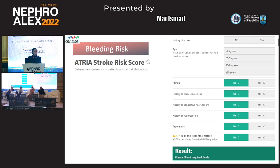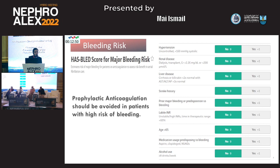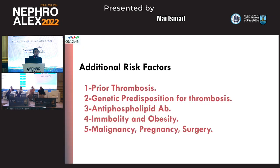Earlier, the risk of bleeding was estimated using the ATRIA score, which is the anticoagulation and risk factors in atrial fibrillation score. It mainly depends on age, gender, and comorbidities, yet it's limited to membranous nephropathy and it's not the best predictor of bleeding. Nowadays, we just use HAS-BLED. Again, if it's a high risk of bleeding, no prophylactic anticoagulation.